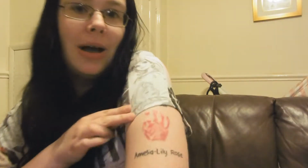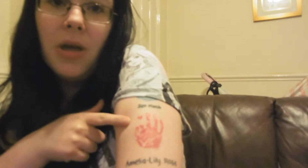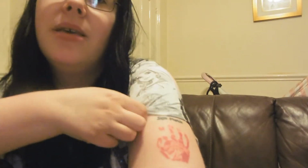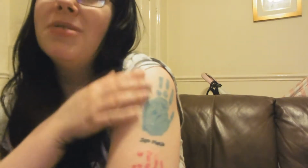When Amelia was 2 weeks old, I had her handprint tattooed onto my arm. It took me so long to get a 2-week-old baby to do a handprint in paint, because every time I brushed her hand with the paintbrush and went to put it on the paper, she did that. It took me 2 days to get it. But I finally got it, and that was the end result. I've got Amelia's there, and then I've got Sam's further up, but Sam's is a lot bigger because I did Sam's when he was, I think, 2 or something like that.